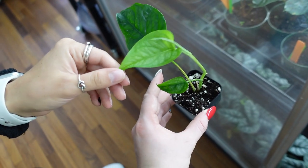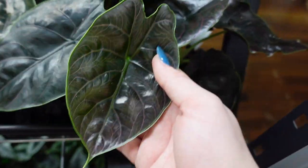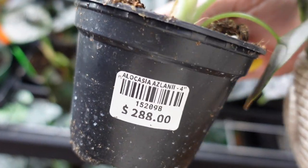Cutie. Is that like the silk? Because there's a regular one, but then there's a silver. So these are Alocasia azlanii. Actually, that one looks really good. Yeah, like for 18. No, I saw it at 14. That is so incredible. $288.